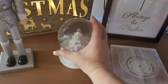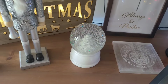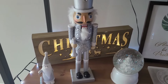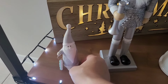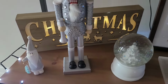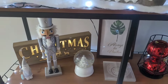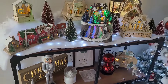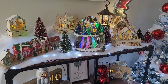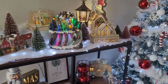And then I've got this. I got this from Kmart last year. Absolutely beautiful snow globe. And he was from Kmart as well. I think he was like $6 last year. Amazing. This was from A Dash of Christmas. Oh no, sorry. This was from Harbour Town, a little independent shop. And behind there, the Christmas sign, that was from Kmart last year. So it just all kind of ties in and looks purposeful. It's like organized chaos sort of thing.